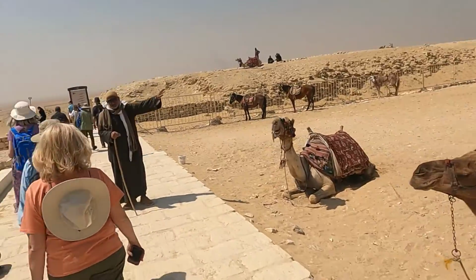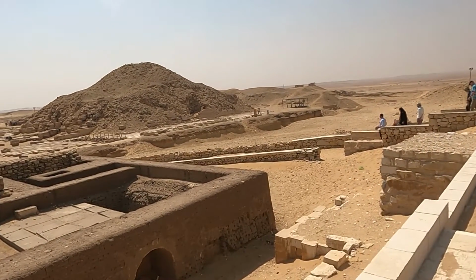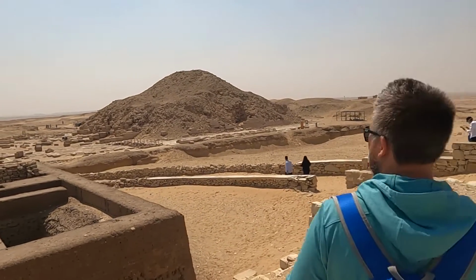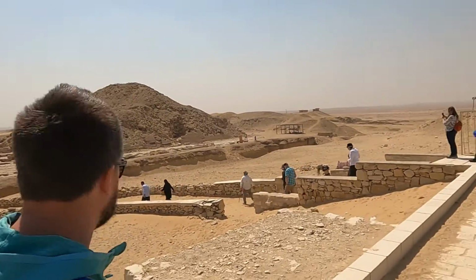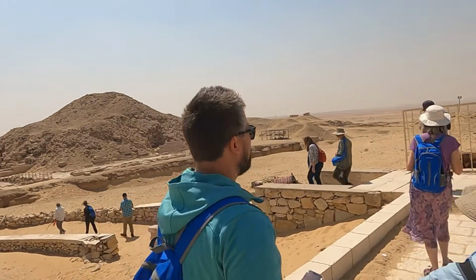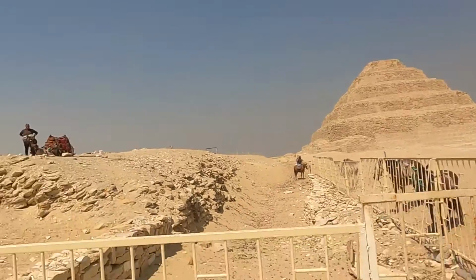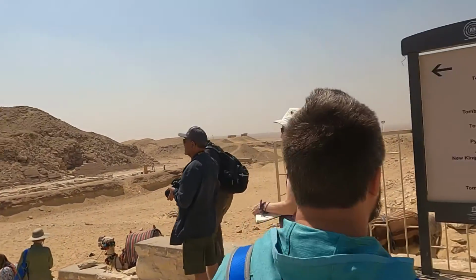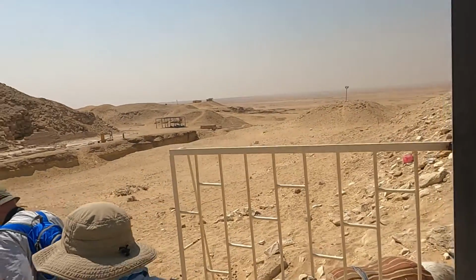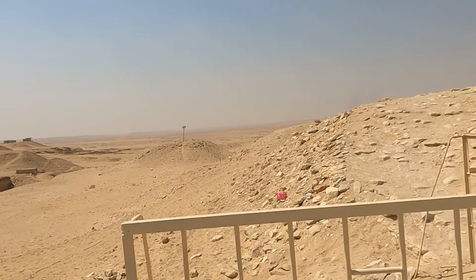Oh, we got some camels. Pyramids for $1. No thanks. This was a pyramid. This is the one that failed? No, it was on the other side. This is a different one that failed. Yeah, it was a pyramid. But it's cool that you can see the Great Pyramids from the Step Pyramid. And there's the Sahara Desert.